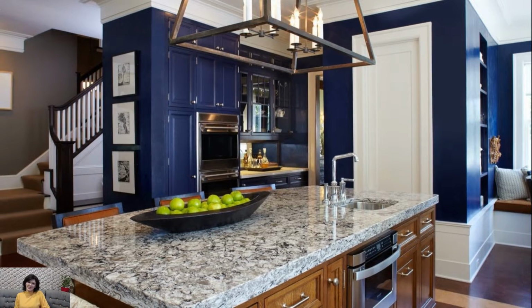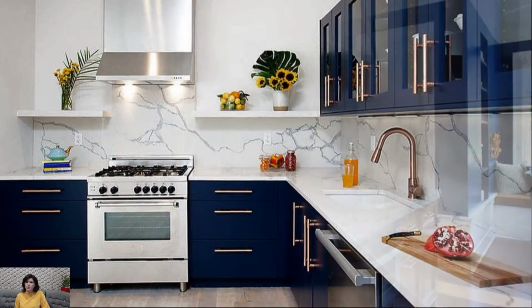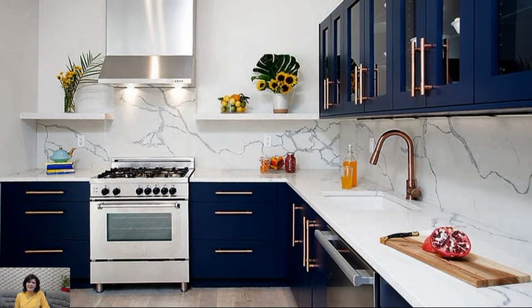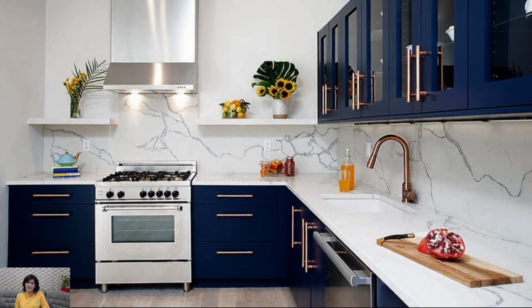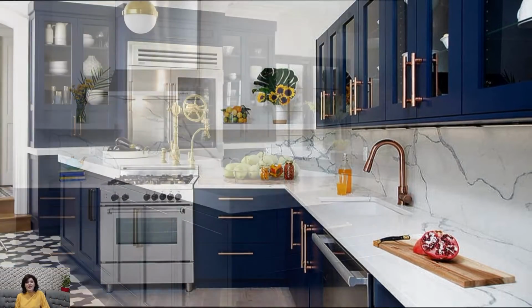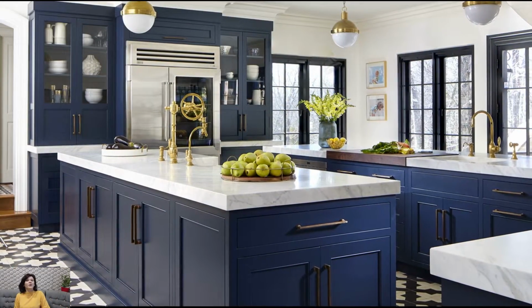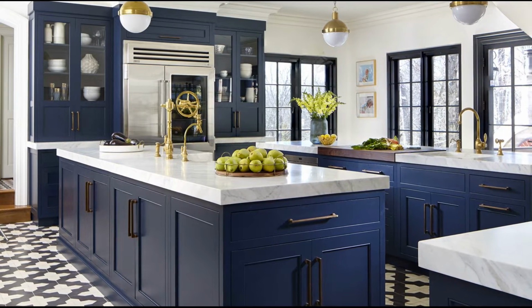Navy kitchen cabinets offer a timeless yet contemporary aesthetic that can instantly refresh and elevate any space. With their rich, deep hue and versatility, navy cabinets add a touch of sophistication and depth to kitchen interiors, creating a stylish backdrop for both modern and traditional design schemes.